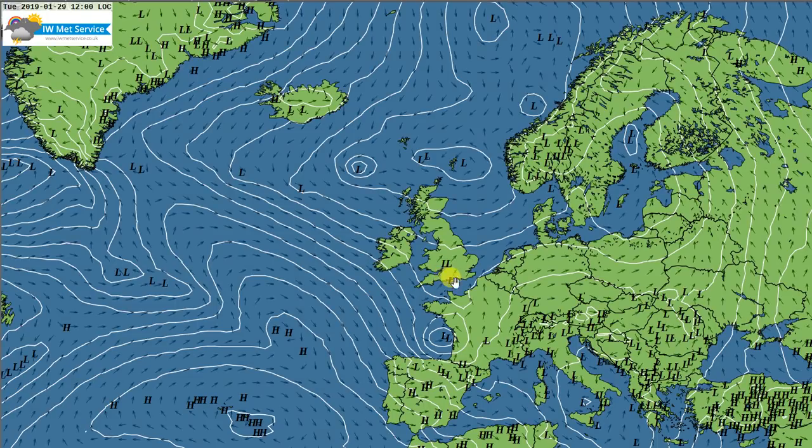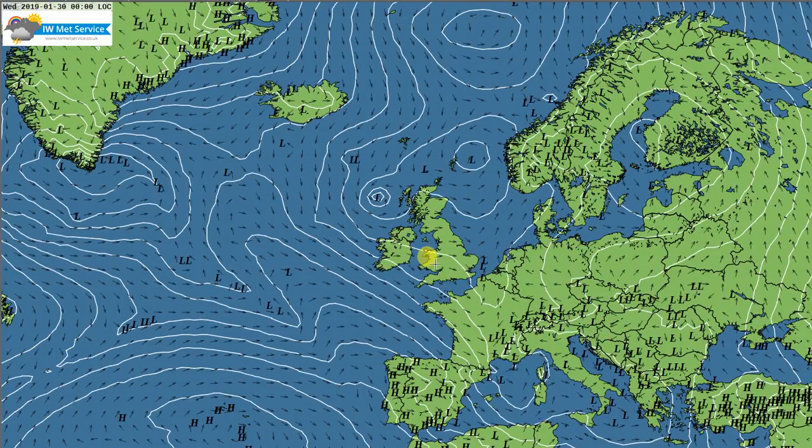And you can see here as well that the winds are southwesterly around midday. But you can just about make out these arrows switch around into the northwest during the evening and overnight, which is when the colder air gets introduced.